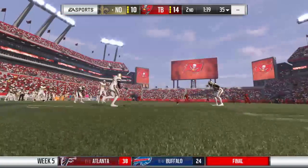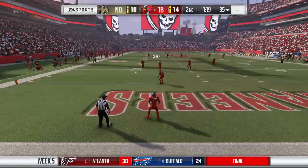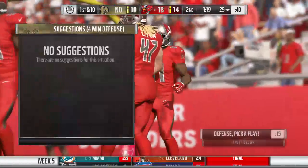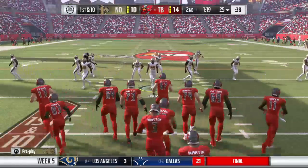So here's the kickoff now as they'll get it again following that fumble return for a score. And this will not be returnable. It's out of the back of the end zone for a touchback. And Tampa Bay trots out there now.